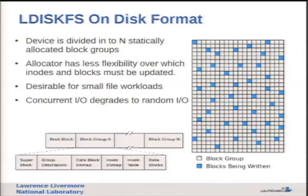LDiskFS is divided into lots of statically allocated block groups, and basically it has less flexibility over which inodes and blocks must be updated. Right? They're all modify in place. And we've got the multi-block allocator which helps, but basically for lots of concurrent I/Os, we degrade into random I/O for LDiskFS. We end up spreading the blocks all over the place. So lots of seeks, it just slows down. The allocator they've used is desirable really for some workloads, small files, desktops, that kind of stuff. For concurrent I/O, it just degrades.